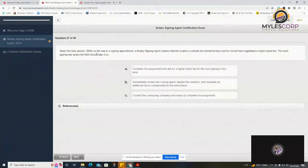Select the best answer. While on the way to a sign appointment, a notary realizes the location is outside of normal territory and he should have negotiated a higher travel fee. The most appropriate action the NSA should take is: A, complete the assignment and ask for a travel fee for the next signing in this area; B, immediately contact the closing agent, explain the situation, and negotiate a higher fee for the extra travel; C, contact the contracting company and refuse to complete the assignment. You tell me what you do.